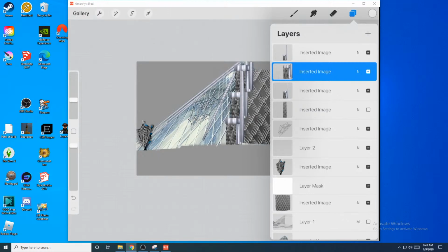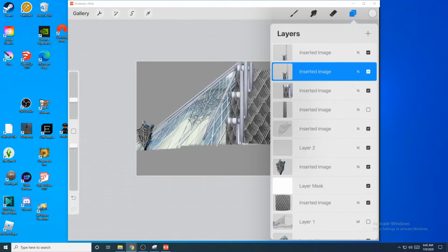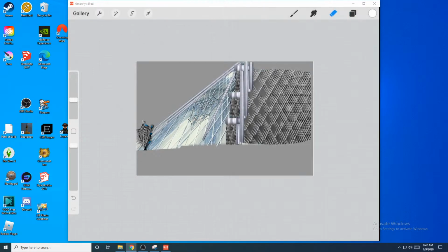Okay, this layer. I kind of want that above. Okay, let's see, was it this one? There we go. And then, let's see. Okay, you. I want. There we go. And then you can still see a bit of the back of the pyramid.